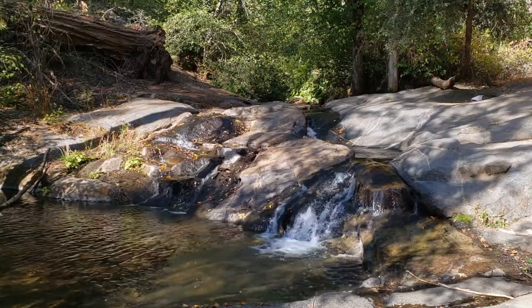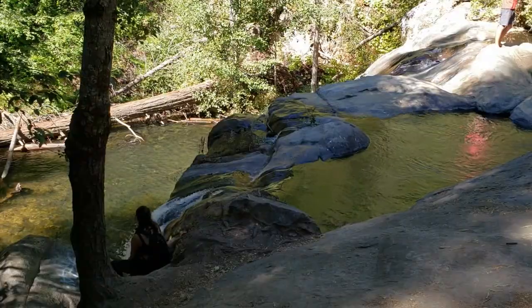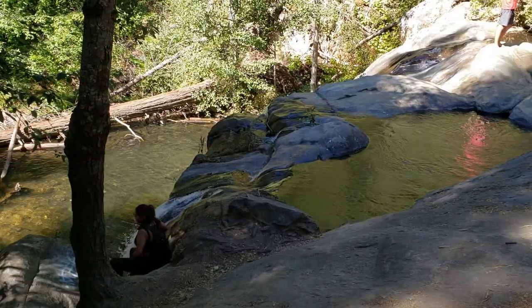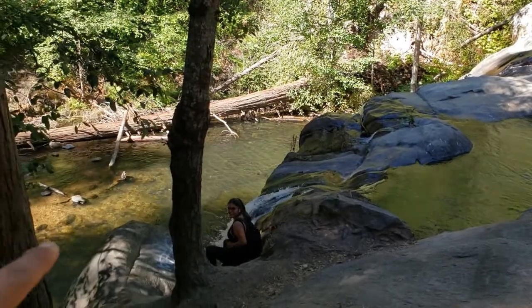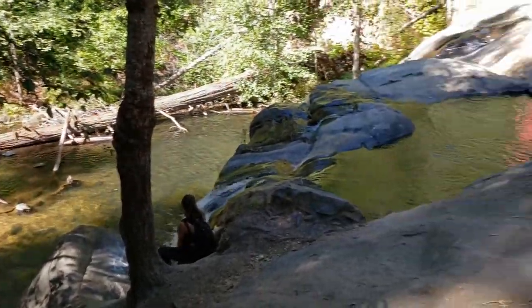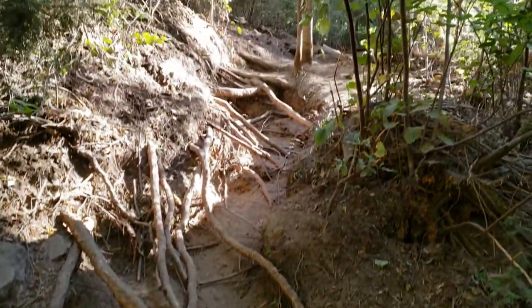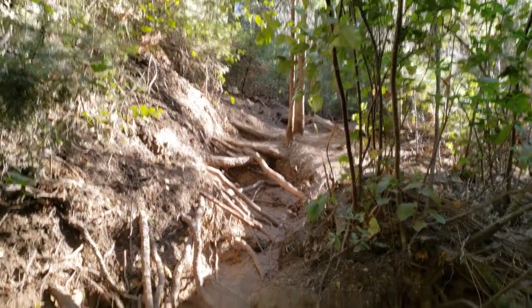We're gonna name it Noe Waterfall, all right, you guys? Now let's carry on. We have reached the waterfall area, and we're gonna make our way down there. Watch your step on the way down, you guys. Look at that, it's all a climb.